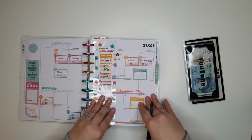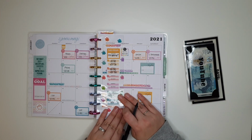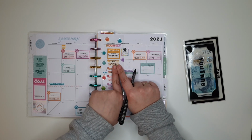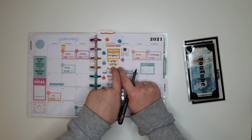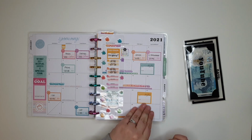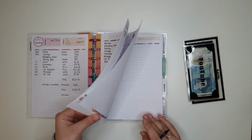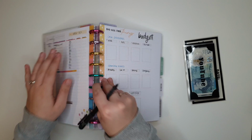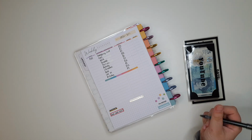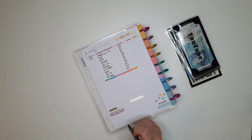So this is what January looks like, and I did start filling in my tracker as well. So that was the first one that we used for January, and then this was an automatic deposit that goes in every month. And here you can see this is where we got to last time with setting up my bills for January. So let's have a look.